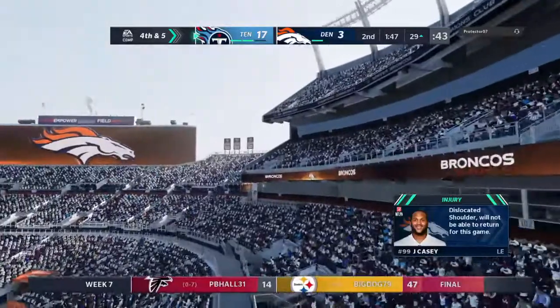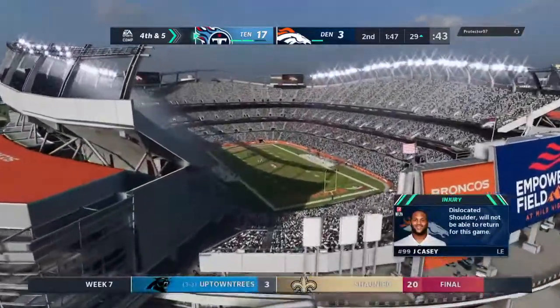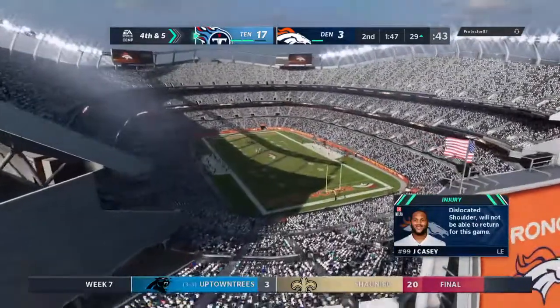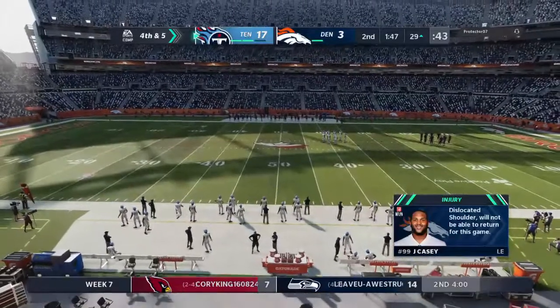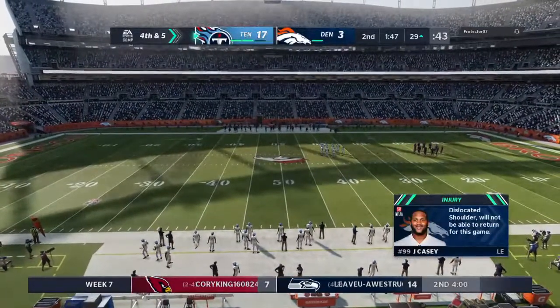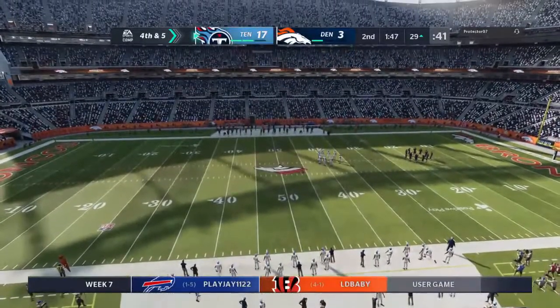I'm fine with taking the 3 right here. I'm cool with that. I'm cool with taking the 3. Maybe, if I make it.